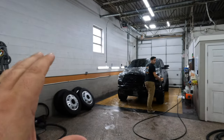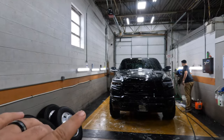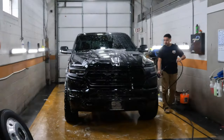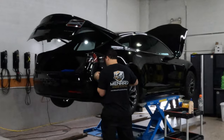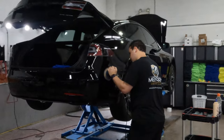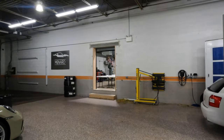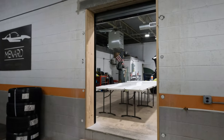This is where your PPF journey begins. Your car comes into the wash bay where they do the best detailed wash your car has ever gotten. Step two in the process would be to come over here to get that perfect paint selection. Then the next step in your car's journey comes over to the PPF room.